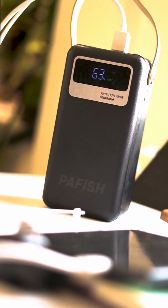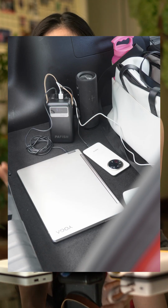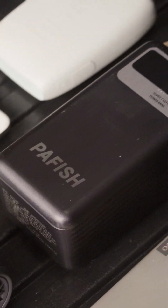Sometimes it's at my work desk, sometimes it's beside me when I sleep, and more often than not, I actually have this in the car with me while I'm driving. Since the ports there are reserved for my dash cam and the phone charger, I use this to charge everything else, from my wireless earbuds to even charging another power bank so I can have this with me in my bag.